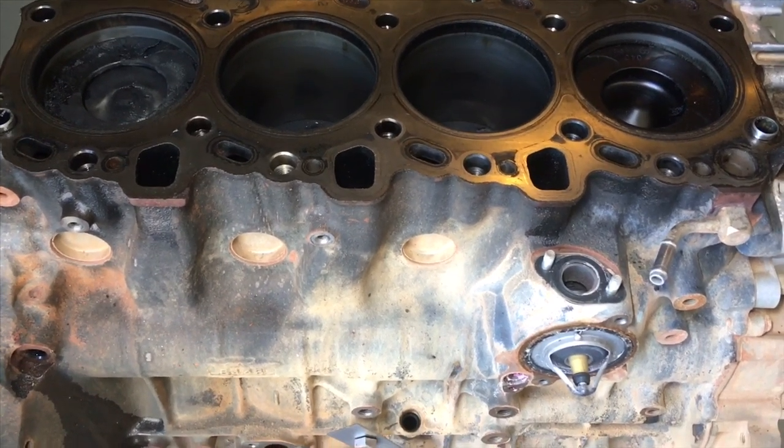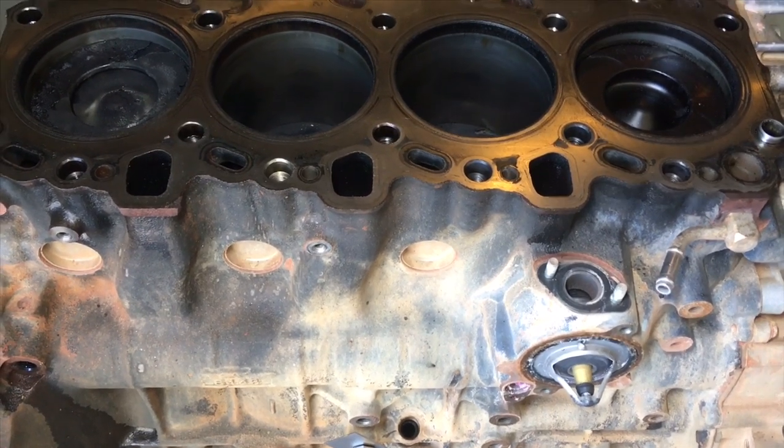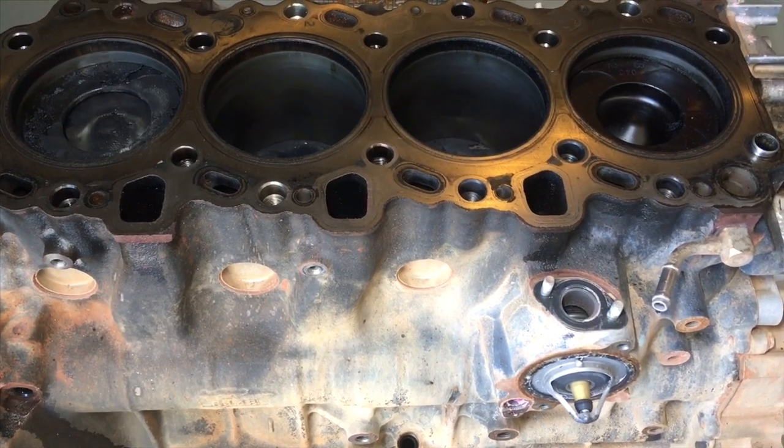Now, I'm not saying that's the best way to go. That's probably your best value for money way to go, right? To get someone that's really good to put the engine in, it's going to cost you more than that, but it's just putting an engine in.